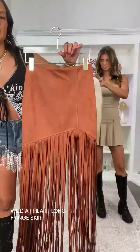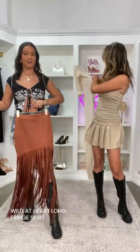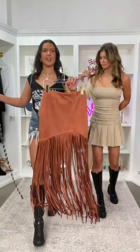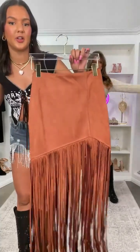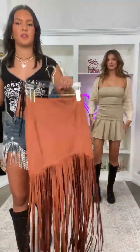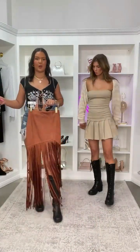I love the way that it does kind of cut up right here. Just adds a little bit of versatility. You have that all over fringe. This would be cute with the outfit I'm wearing now. This is in that brown tannish color, a little bit almost like camel, but it does as well come in black if you want something a little bit edgier. Just under $30.